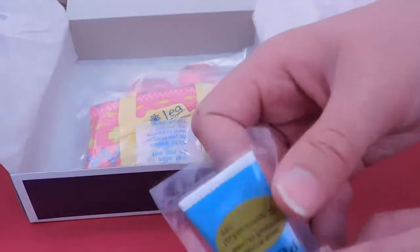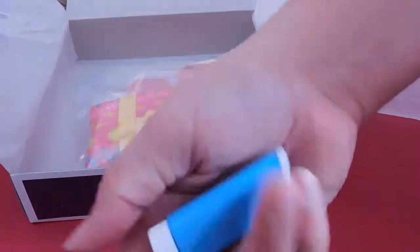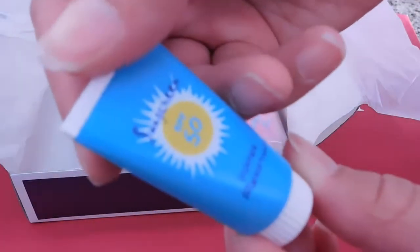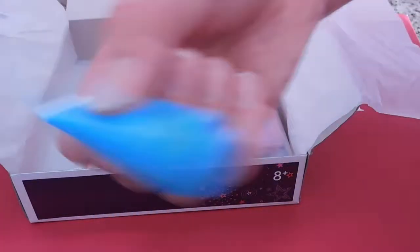Next, we have some sunscreen. Leah wears SPF 50. So as you can see, it says SPF 50 on the sunscreen and it's water resistant. The cap screws off, but nothing comes out. Sounds like there's something inside there.